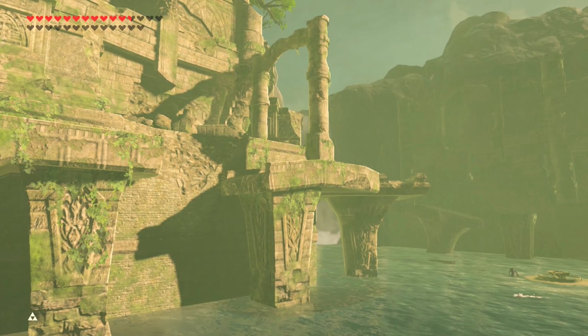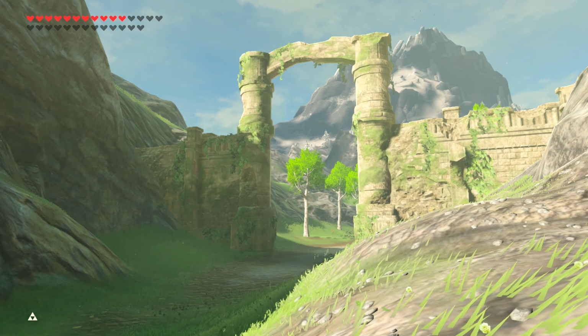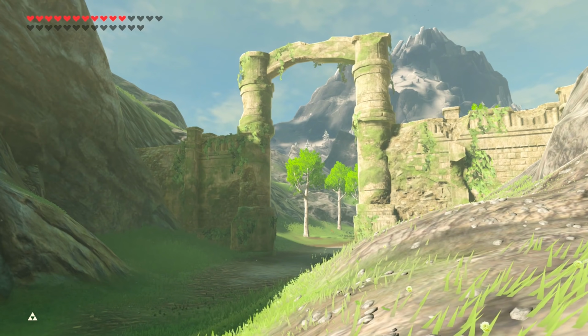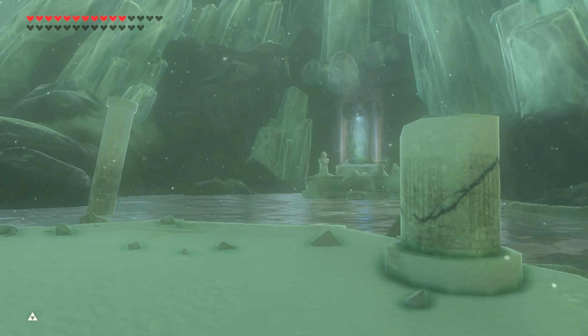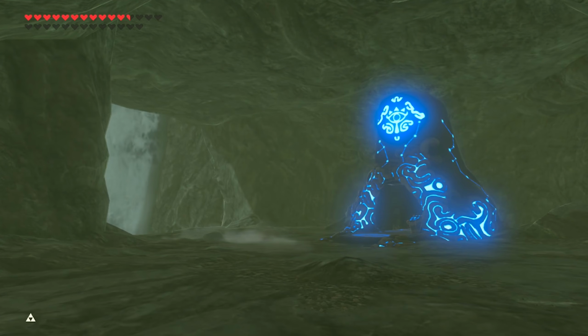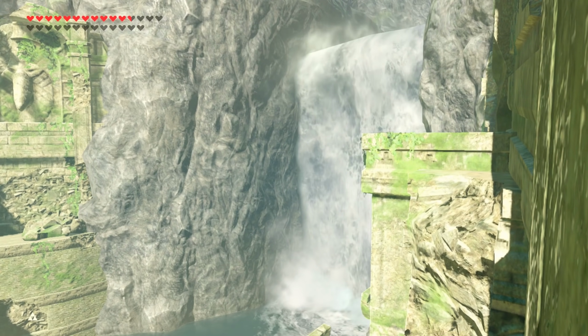The Lanayru Promenade is one of many structures found within Breath of the Wild. This long stretch of road connects the settlement of Kakariko Village to the base of Mount Lanayru, home to the Spring of Wisdom that resides at the peak. One of the many shrines can be found here, located right behind the promenade's only waterfall.